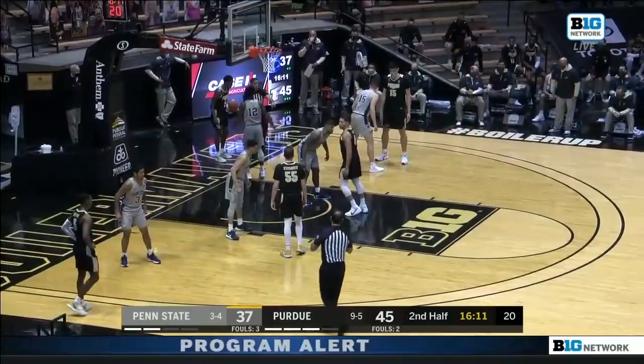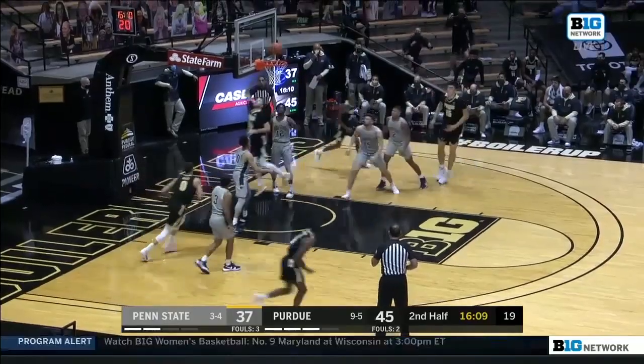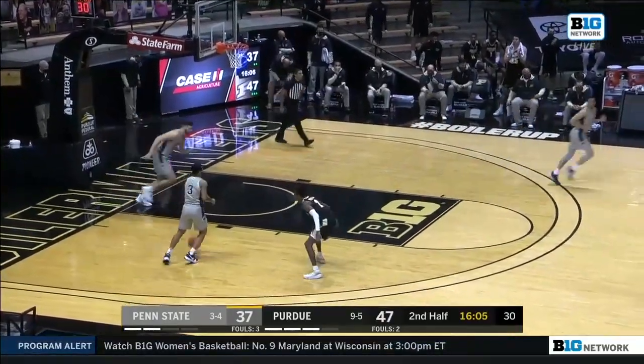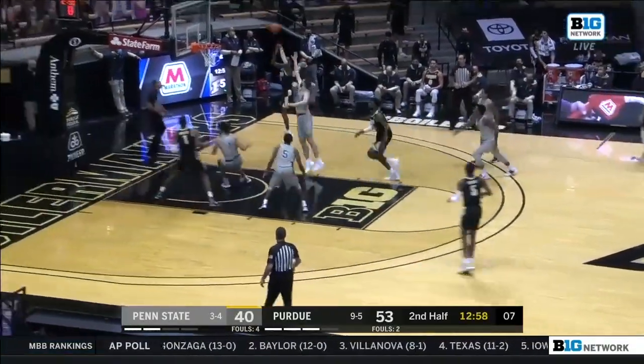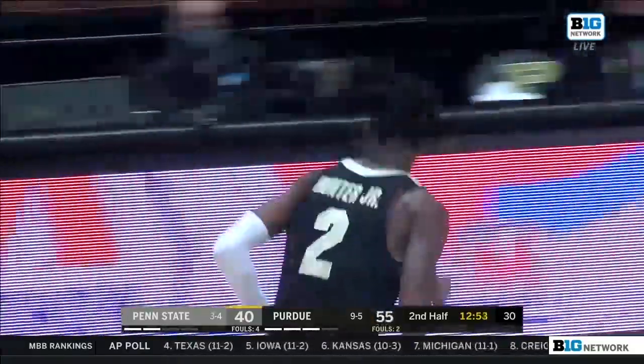Beautifully done. See how they're able to handle that balancing act after the second foul on Brockington, and they fall asleep on the inbounds pass. Beautifully done for Stefanovic. There's Stefanovic, shot clock under 10. Nicely done. Some great passing there from the Boilers, and Hunter now has six.